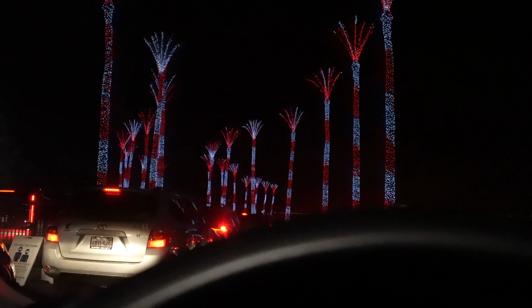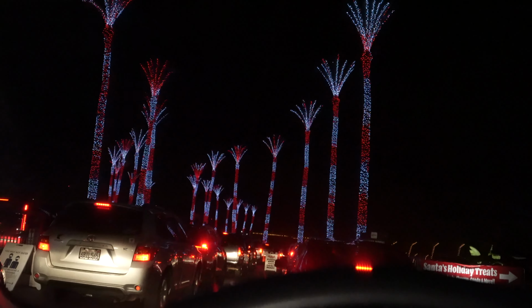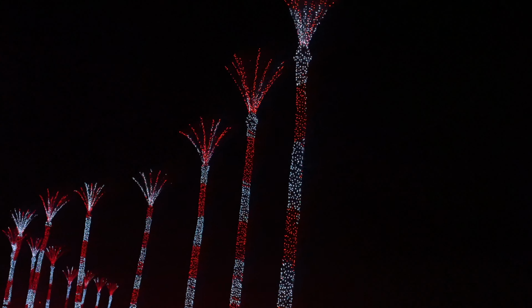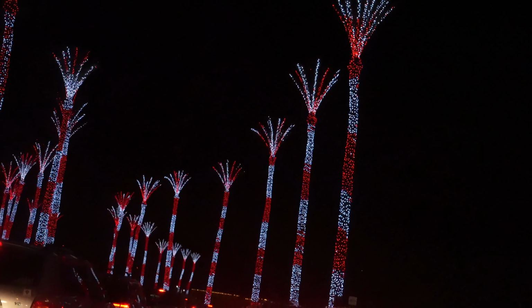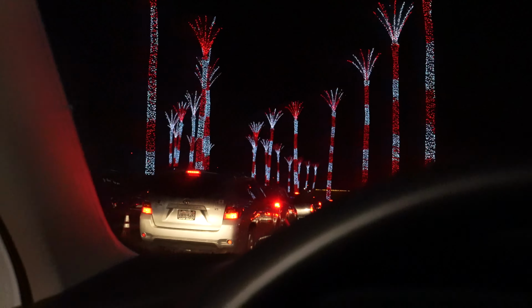Alright, guys. Check out these trees we got going here. They are just beautiful. Red and white, candy cane trees. What is awesome, we're going to turn this light off so I can actually see that tree right there. It's supposed to be like 120 feet tall. And the star is sweet.